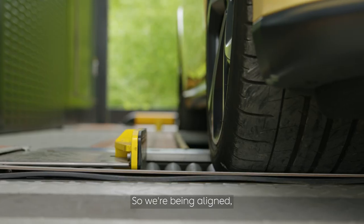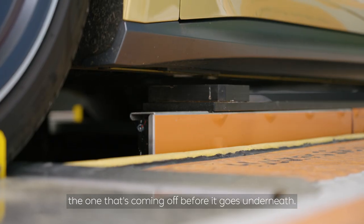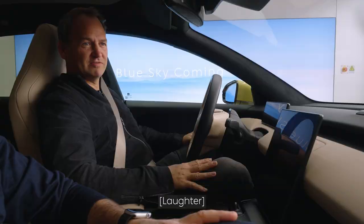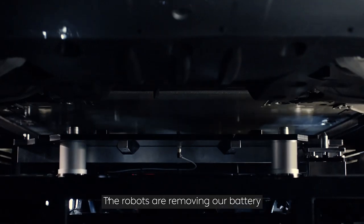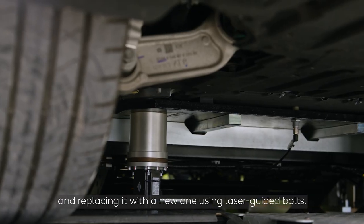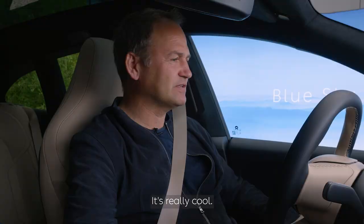So we're being aligned, and then the machinery inspects the floor, checks the battery as well, the one that's coming off, where it goes underneath. Oh, and we're off. The robots are removing our battery and replacing it with a new one using laser-guided bolts. It's like something from a Transformers movie. Yeah, indeed. It's really cool.